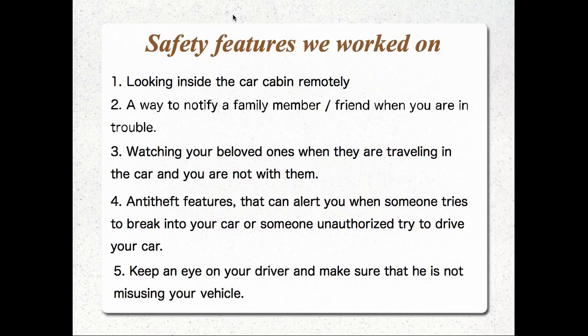The safety features that they asked for, which we filtered and then worked on, are, number one, looking inside the car cabin remotely. Many people asked for this. They wanted to watch their vehicles closely when they're not with their vehicle. There are different scenarios, like sending your child in a car with the driver, or sending some other family member somewhere with your driver, and you want to see that everything is good in your car. You can watch them, click a photo, or talk to them if you require. So that's what some people asked us.